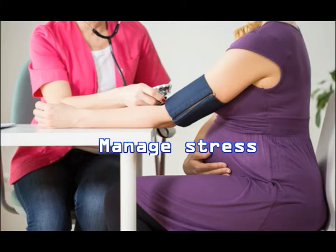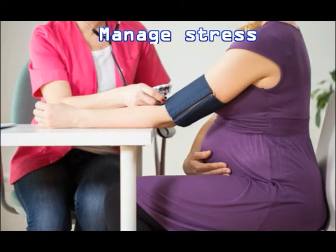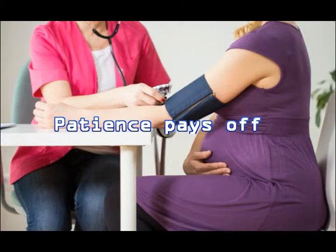Manage stress. When you're preparing for pregnancy, try to keep stress under control. Too much stress can interfere with your blood sugar level and make it harder to take good care of yourself and your baby. Patience pays off. Until your healthcare provider gives you the green light for pregnancy, remember to use a reliable method of birth control.